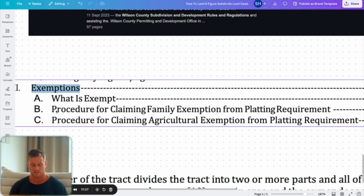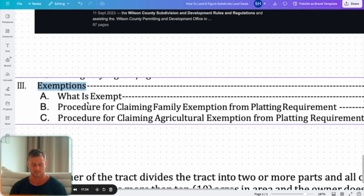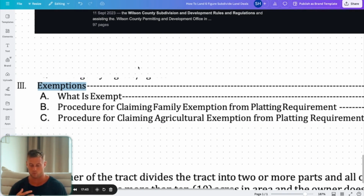So I pull up this massive PDF. The first thing that I do is I go Command F and I search for exemptions, okay? The first thing that pops up is in this index here, and it shows me the exemptions. It says what is exempt, procedures, yada, yada, yada. Okay. So I'm going to jump down to the what is exempt. I want to go and figure out what can I do here?